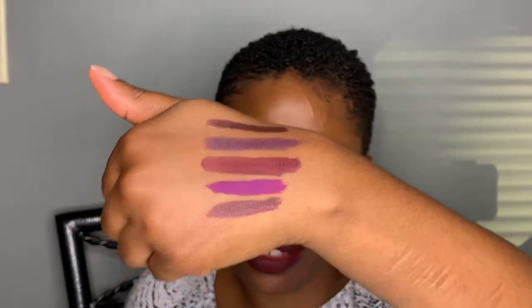And honestly, I probably would not wear this. Nice color, but it looks more like a brown purple. So I probably wouldn't wear this.